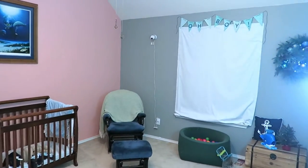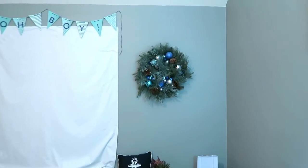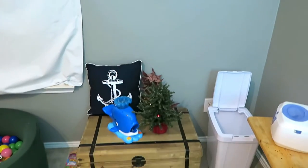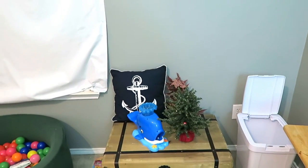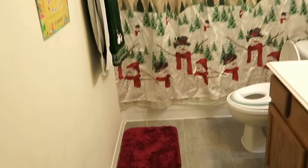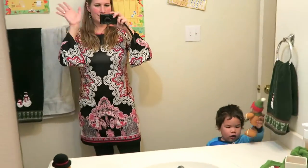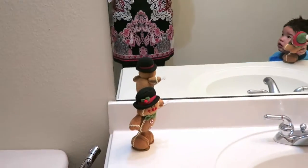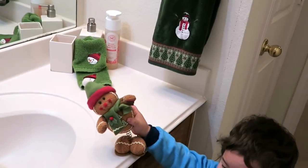And in here, I didn't do much, but I did end up putting the blue wreath in here, and then his little Christmas tree down on his chest. So then that's all I did in his room. And then we go into the bathroom, and we just have this Christmas curtain of snowmen, a red bath mat, and then just snowmen hand towels, and there's supposed to be two gingerbread men.